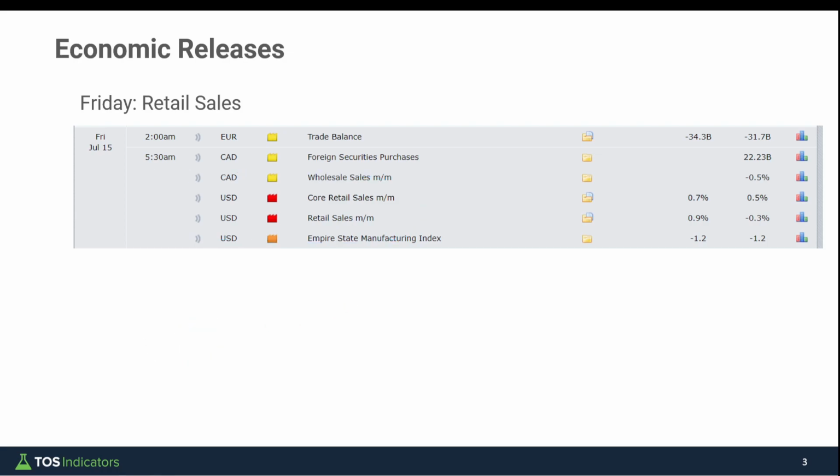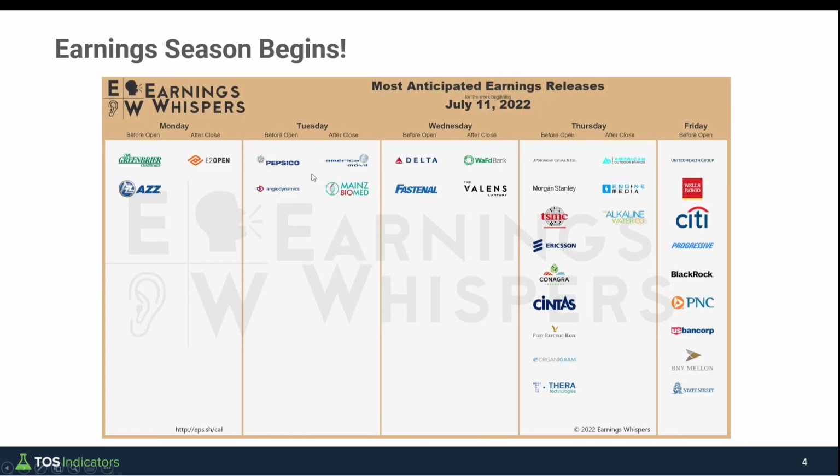Now with regards to earnings season, if we move next, earnings season starts to me as early as Tuesday with Pepsi. Wednesday, Delta picks in. Thursday, we now have the beginning of the financials with JP Morgan and Morgan Stanley, again before the open. Friday, United Health, Wells Fargo, Citi, BlackRock, US Bancorp, again all before the open. So in all of these cases, you have the ability to see the volatility catalyst before the market opens, use that information to then dictate how you'd like to trade that particular day.